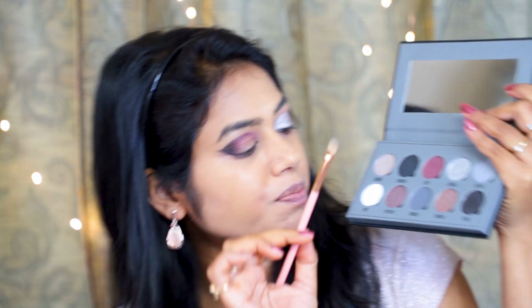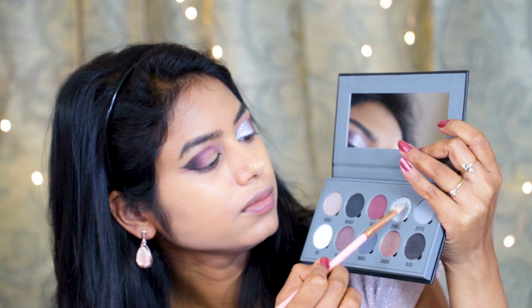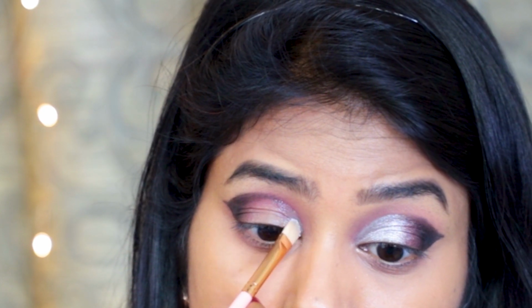For this shimmer, I'm taking this flat brush and I am taking this beautiful shade called Sparkle, and then I would be applying it just like a cut crease. The way I do a cut crease on my extremely hooded eyes. Now, if you want, you can apply the shimmer with your fingers, but I feel this shimmer is really good. Although there's a little bit of fallout, but still I would say it is really good. It gets picked up by the brush so nicely, and the shimmers have been applied really nicely.